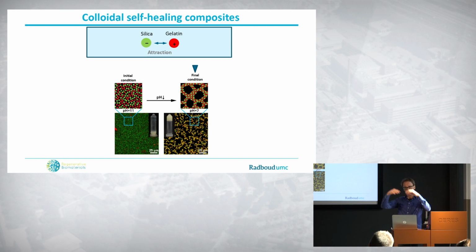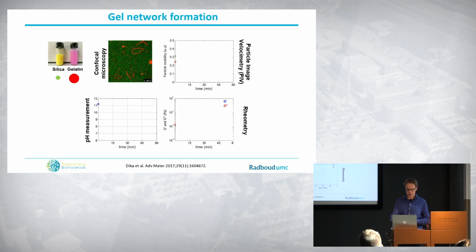But when we then add an acidifier, reducing the pH gradually, we were hoping to introduce these attractive interactions that are required to induce self-assembly and to get this solid-like behavior. And that worked out well. Schematically, of course, that's most easy to draw a nice picture, but we also observed in confocal microscopy that by mixing green and red silica and gelatin particles, we could observe the overlap, stressing the network formation in yellow, basically. So there was a first experimental proof that we were actually building these materials.